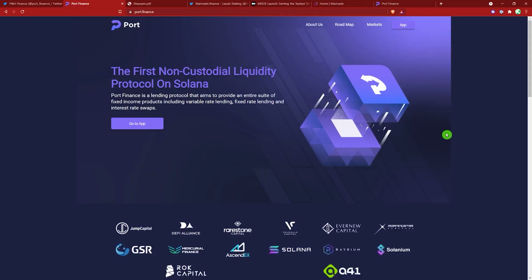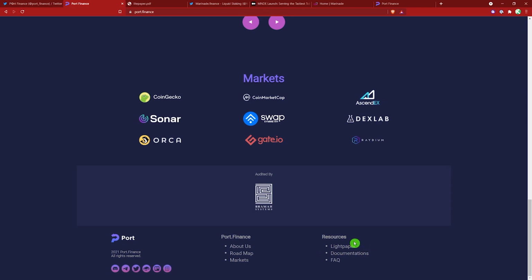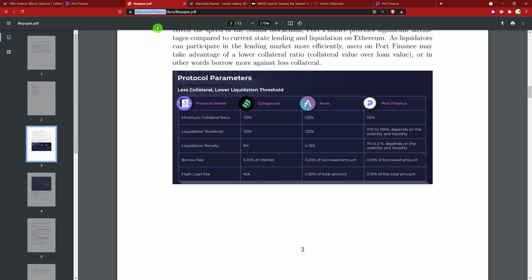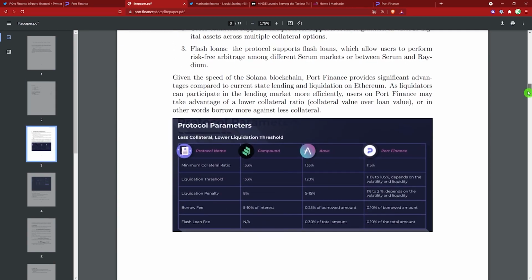Port.finance will take us to this website right here. And if we scroll on down to the bottom, we have the light paper. The only thing that I find strange is light paper's misspelled, whereas it's spelled correctly here, but c'est la vie. If you want to, read through everything, but I'm just going to point out a couple of major things.